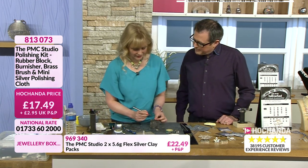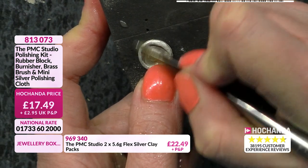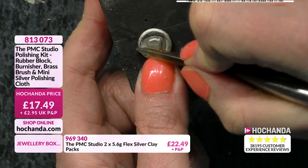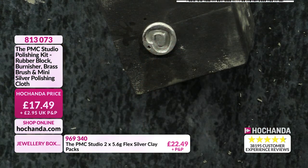And again, the burnisher. So here's a good example. This is the agate burnisher now. You can get a metal burnisher, and often we have to put them in the starter kits because it's a price point thing. But once you've used an agate burnisher, you never use the metal one again. You can see that difference there on the top, can't you?